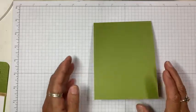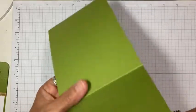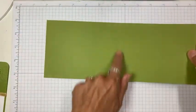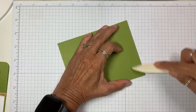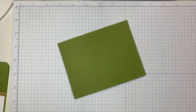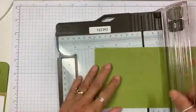So I started this card out with our old olive cardstock, and it is the regular 11 by 4 1/4 size, scored down in the middle and folded to make a card. Then you're going to need your paper trimmer. And you are going to cut 3 inches off here.